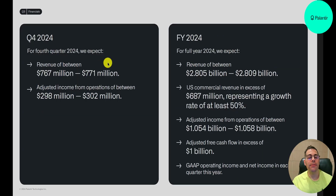The forecast for the fourth quarter is revenue of $770 million and operating income of $300 million. For the full year of 2024, $2.8 billion of revenue. They completed the first 3 quarters, 1 more quarter to go. And they project U.S. commercial revenue almost $700 million, which would be a 50% growth if they hit that target. And they expect to break $1 billion of adjusted free cash flow for 2024.